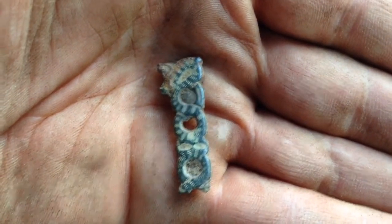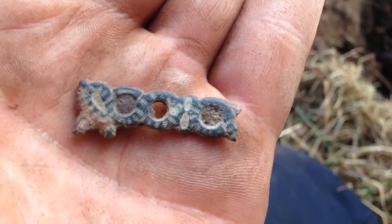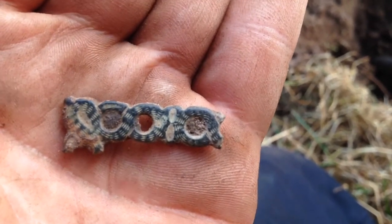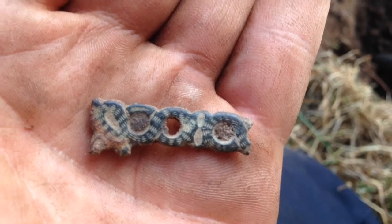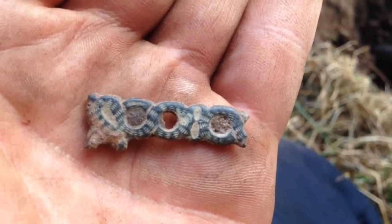Told you this field was good. This is only a part of something, possibly a buckle, possibly something older. I would go for a buckle just now, but there's been Roman stuff off this field and all ages could be on here, so I'm not sure on that one just yet. I like it though.